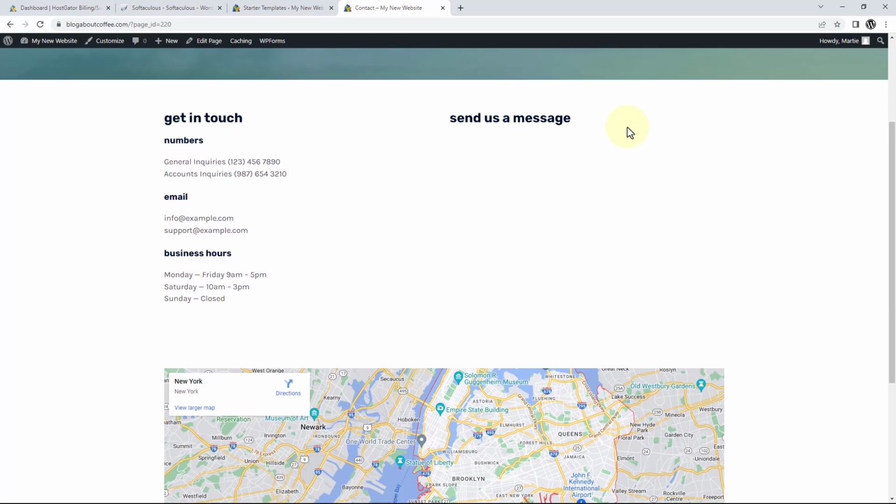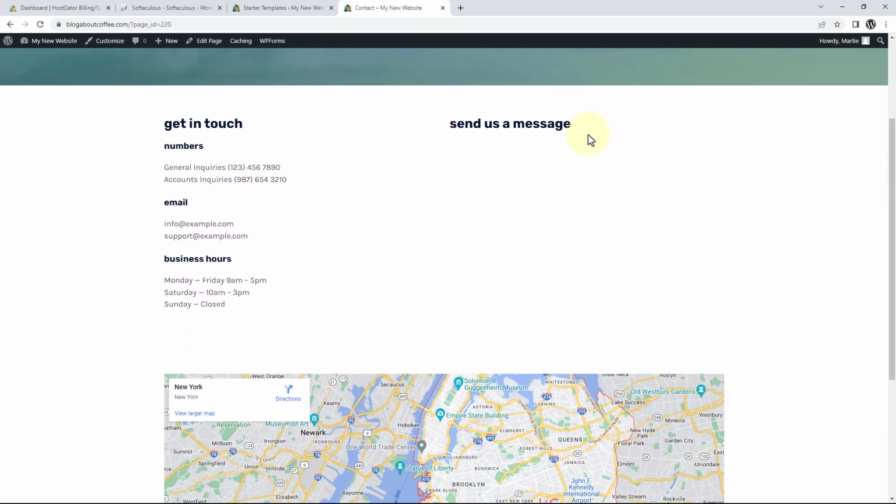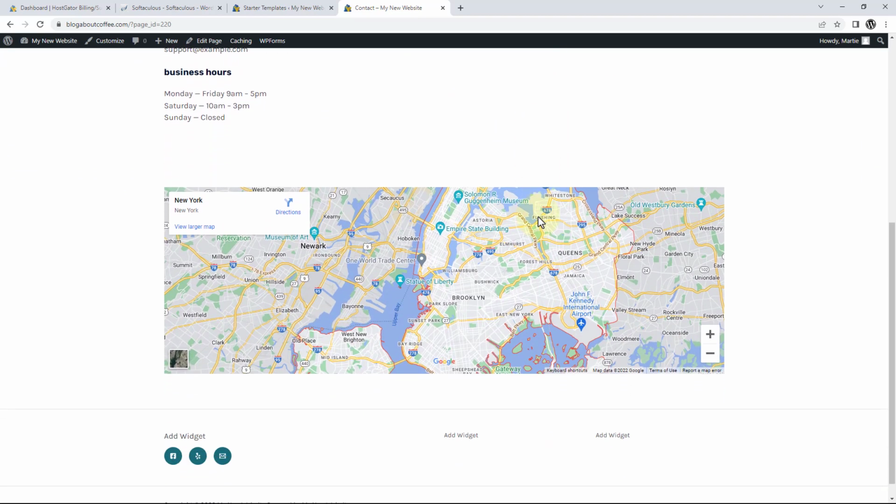I'm just going to leave it all as it is to save time, but I do want to cover how to add a contact form in here so our visitors can get in contact with us, and also how to change the map at the bottom so it shows our location. So to get started, we're just going to click Edit Page at the top to open it up in the editor.